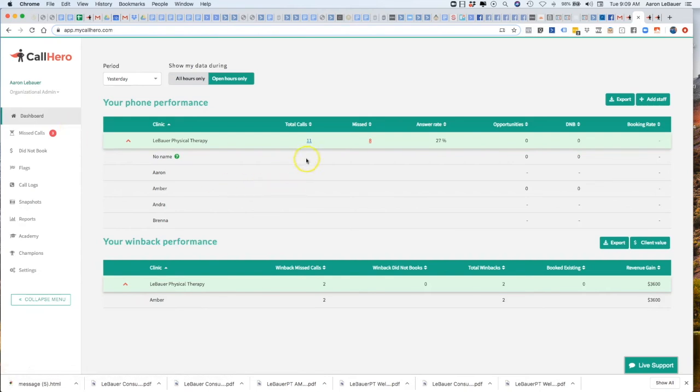So one of the best ways that I use this is that even if I'm not here, I can see the health of our clinic because I can see, okay, the last 30 days, we've answered 50% of our calls. Like that needs to improve. It really does.